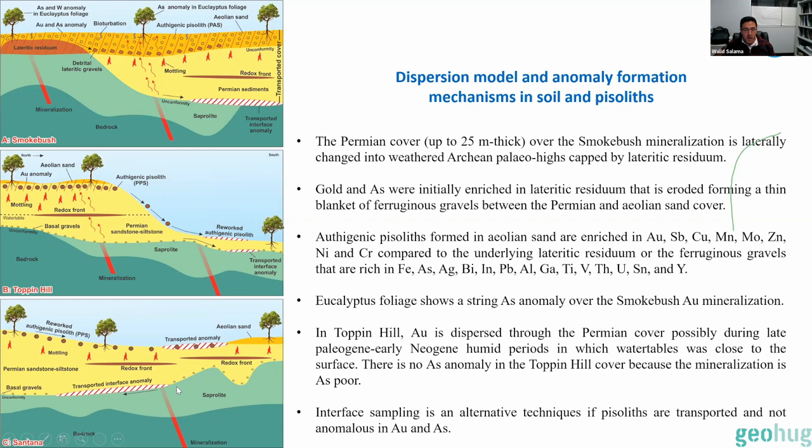At Santana, we have an interface sampling. We did show enrichment along the interface or the unconformity. Soil anomaly and basal wasn't that convincing to work along that line. So that briefly about this area.